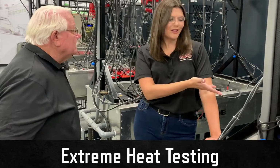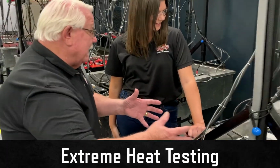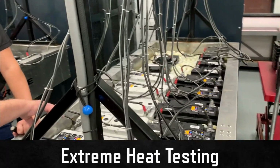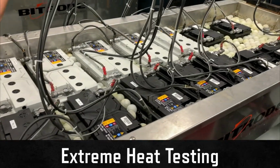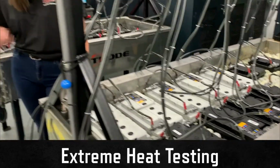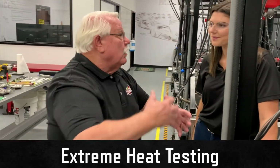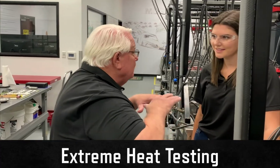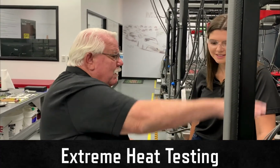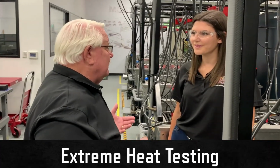So Gale, what are we looking at here? Well, in this case, we're looking at a water bath that's testing AGM batteries in this scenario. AGM batteries at a certain temperature, because we're doing different types of testing. We may be doing long-term cycle testing, short-term testing, but we're having to do this at a certain temperature, so we're raising the temperature within these, maybe to even as much as 167 degrees.